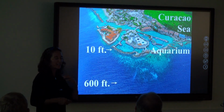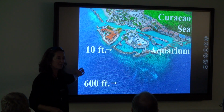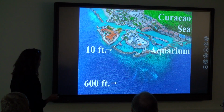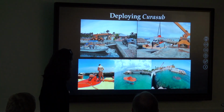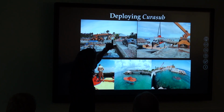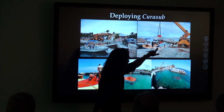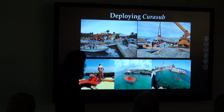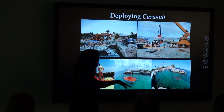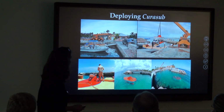I can get on a plane in D.C. in the morning, fly down to Curacao, and be making sub dives on deep reefs by 3 o'clock in the afternoon. It couldn't be any easier in terms of submersible operations. They keep the sub here. This is the substation. They keep it in this garage, and when it's time to dive, they wheel it out. They lift it with a crane. They place it in this boat slip that was designed especially for it. Open the hatch door, passengers climb in, close the hatch door, out you go, down you go, and again, within minutes you can be at deep reef depths.